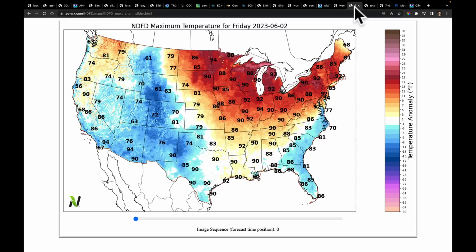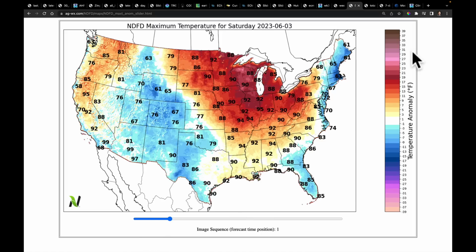Temperatures, this is what today's high temperatures are going to look like. It is a hot one throughout much of the upper Midwest into New England, cooler southeast, cooler up where all the storms are going to be. We go from Friday into Saturday, another scorcher here, some places pushing up to 30 degrees above normal in Wisconsin.